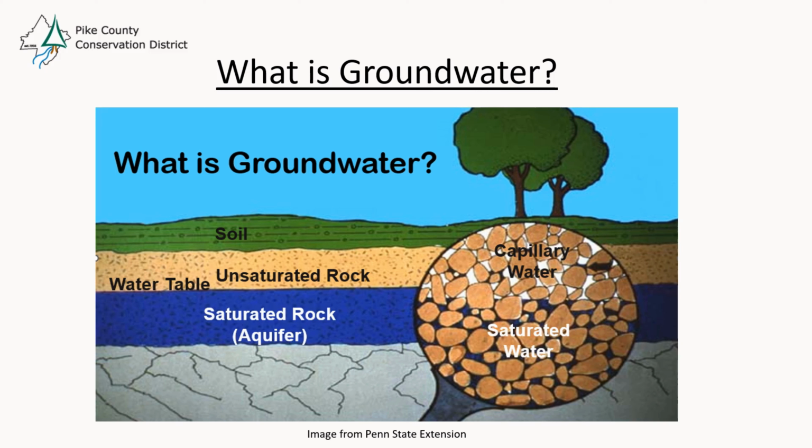And that layer, or that boundary between the unsaturated and the saturated rock, is what we call the water table. That's just where the water sits underground. I've heard a lot of references to people imagining groundwater as something like an underground river, but that's not the case. It's just water that's in between these pores in the ground.